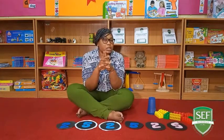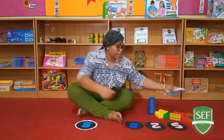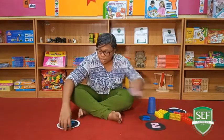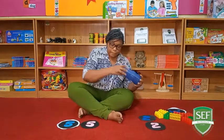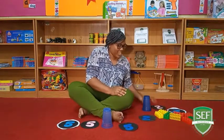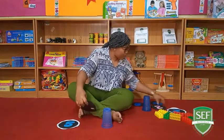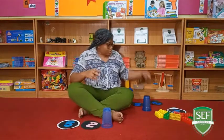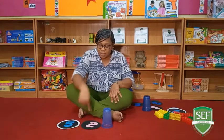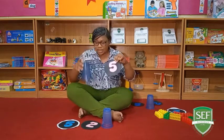Can we make a pattern with numbers and cups? Do you think we can do that? Let's try. So I'll just move my numbers away again. One minute. Let me see if I can create this. Okay, so I have 5, 2, cup. 5, 2, cup. So which one should come next? 5, 2, cup. Which one should come next?